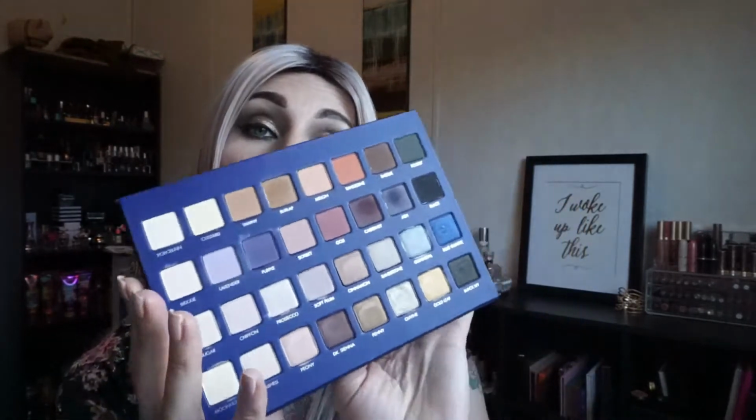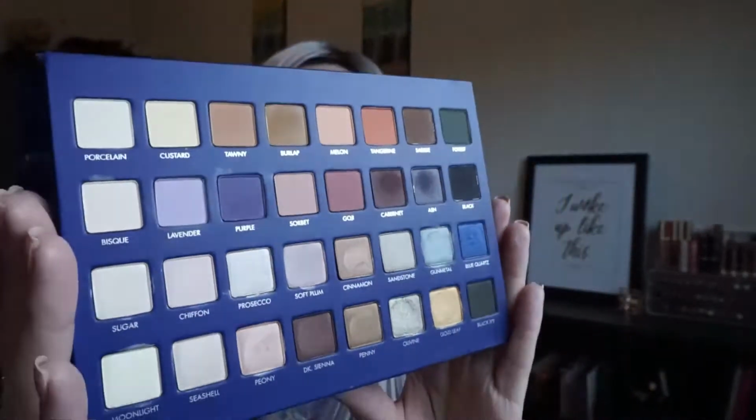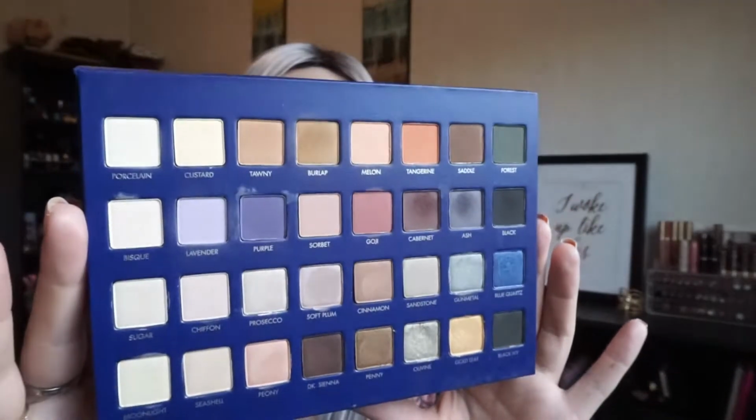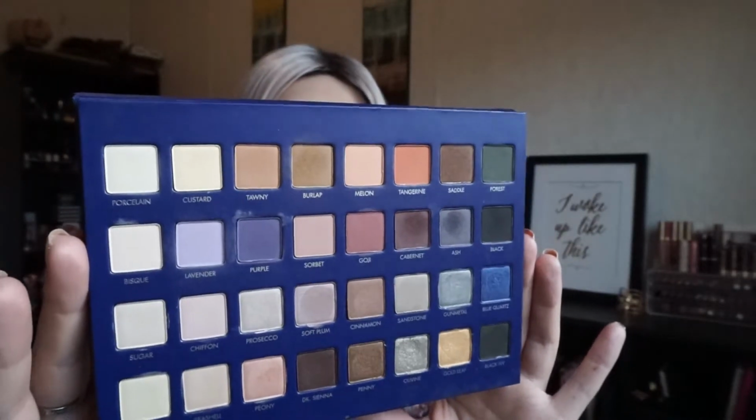Speaking of Lorac, I kind of want to pull in one of my Lorac eyeshadow palettes. This is fairly new to me, but I haven't used it much. I've only used it, I think, 3 times so far. This is the Lorac Mega Pro 2 palette, and like I said, I've only used it a couple times, but I feel like this is going to give me that ability to do still some cool tone looks.